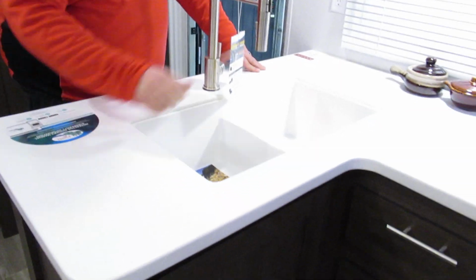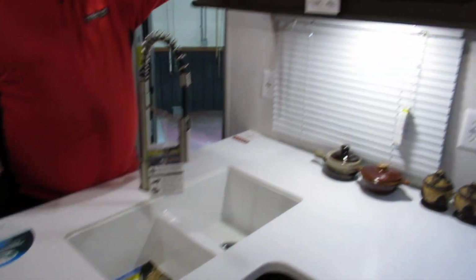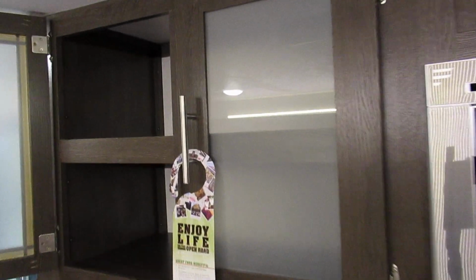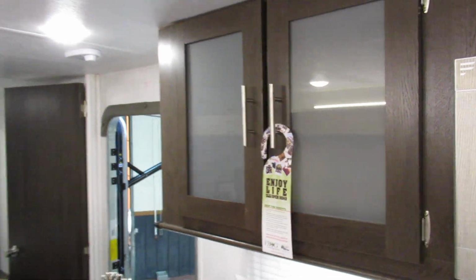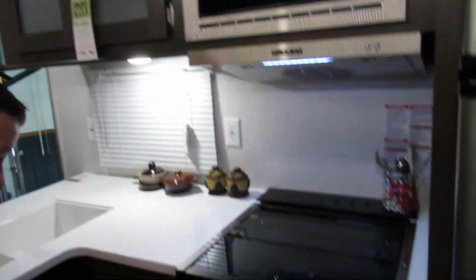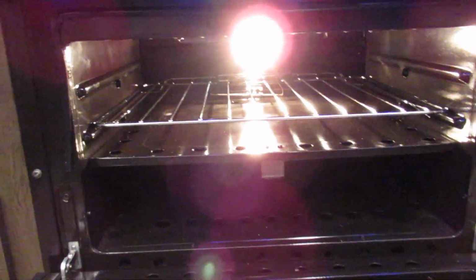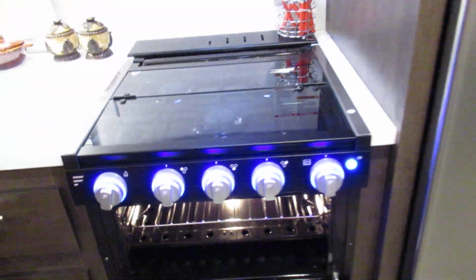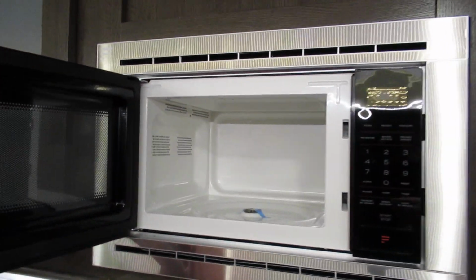Alright, we're going to pan around to the kitchen. Still doing solid surface countertops. Pull out sprayer faucet. I do like the glass they did this year. Definitely makes it look good. The new Furion ovens. Great night light too. Furion microwave as well. Decent size.